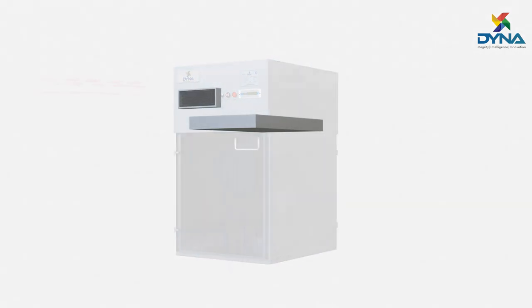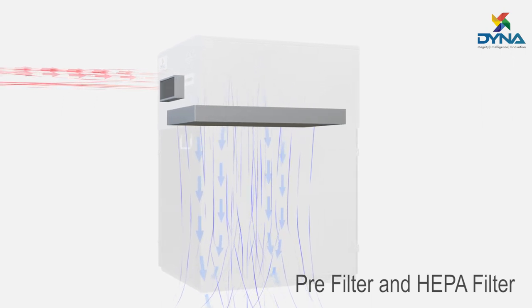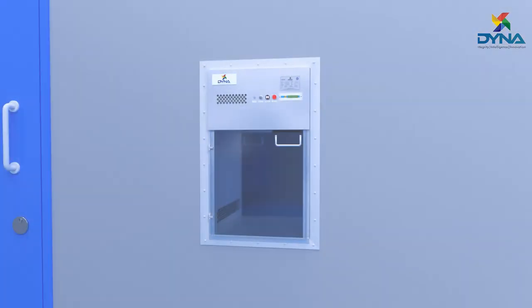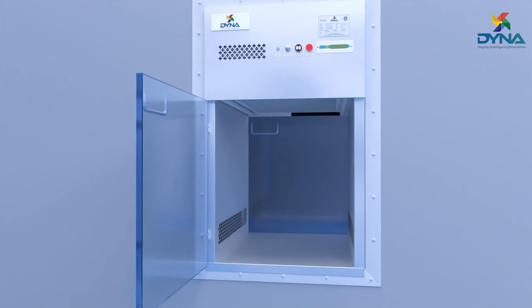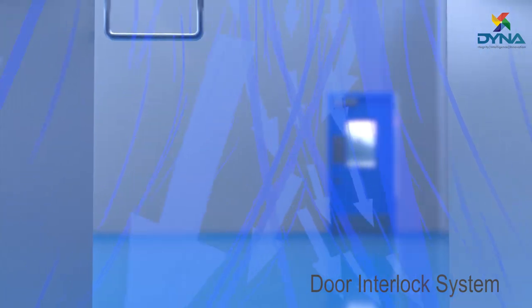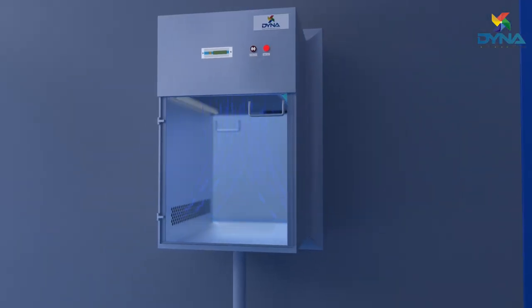Every dynamic pass box is provided with a pre-filter and a HEPA filter to clean air to a standard quality. Each pass box is equipped with a mechanical or electronic door interlock system that prevents opening of both doors at the same time to make sure there is no contamination and pressure loss.